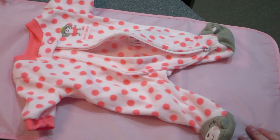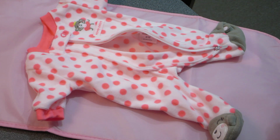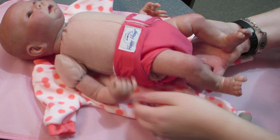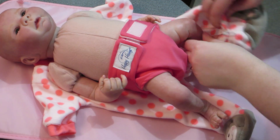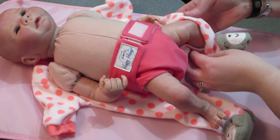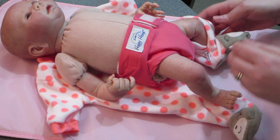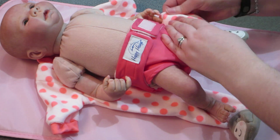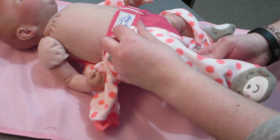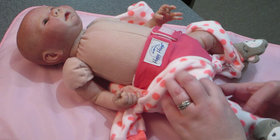I'm using this changing pad that came with my diaper bag, and it keeps moving away from me, so I've got to be careful. Let's put her feet first. Her knees are, one knee is a little bit shiny. I'm not sure why. I guess I should have done a matte varnish, but I was really pressed for time and just couldn't make it happen.